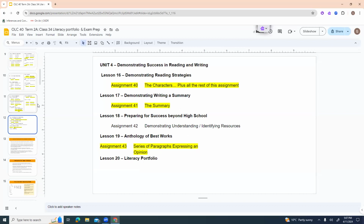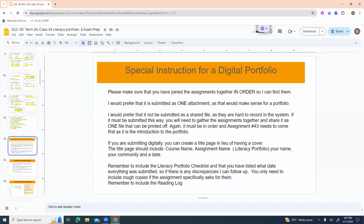So only the stuff that is underlined in yellow needs to be handed in. Basically, as you can see, the journals are a huge part of that. That's why we really talked about the journals at length, because I knew they were going to be a huge part of your portfolio. Okay, if you are doing, oh, hang on a second.